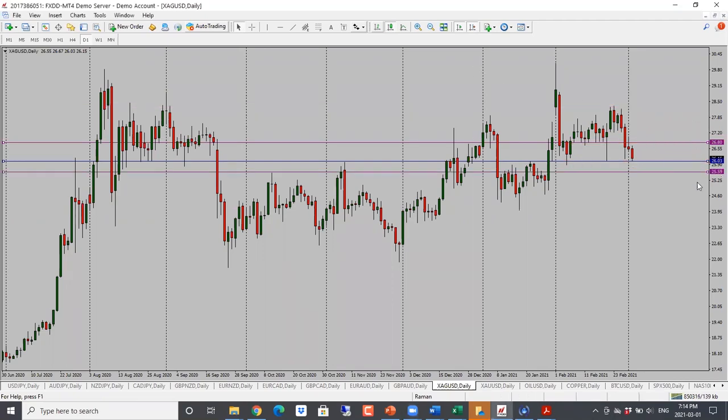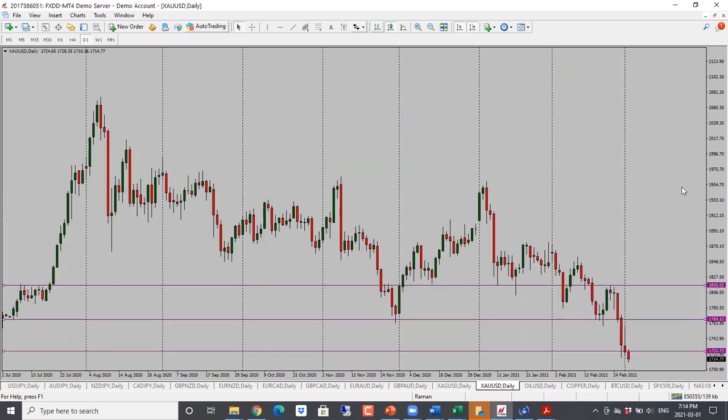So first target is already done. So the next level thereafter would be 25.50. But again, because this is an important support resistance level, we have to see a drop through this one in order to see the next target here at 25.50. So bearish bias for silver.